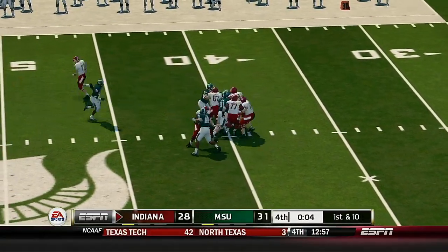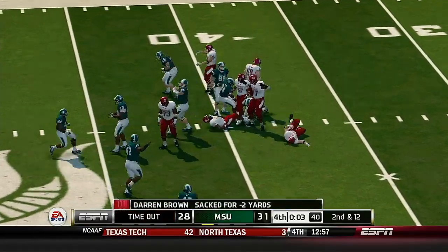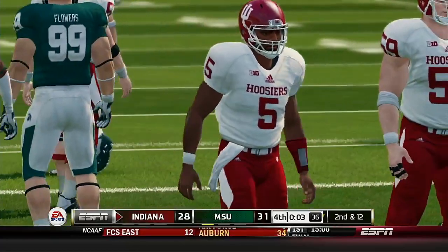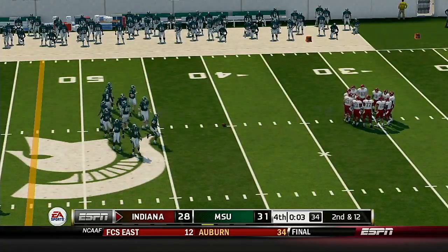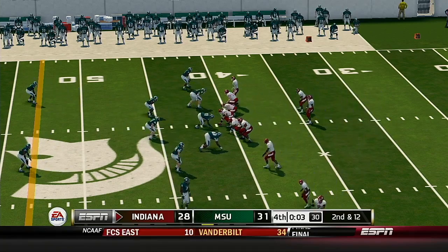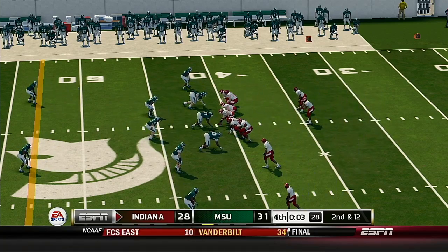He's scrambling. And he's going to be sacked for a loss. It's the senior corner who nails the quarterback for the sack. Nice call here, but they might want to wait a while before going back to it again. From their own 40-yard line, it's second down.